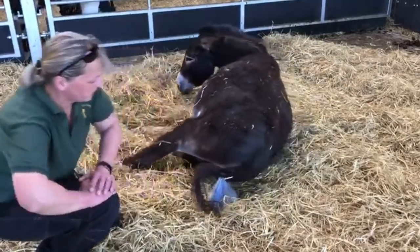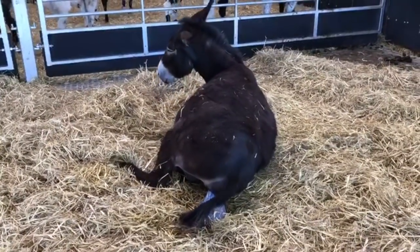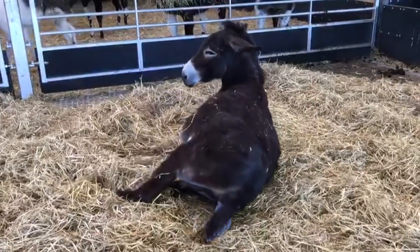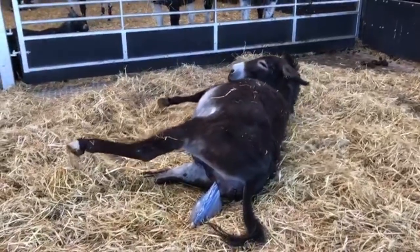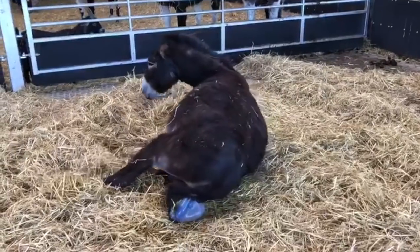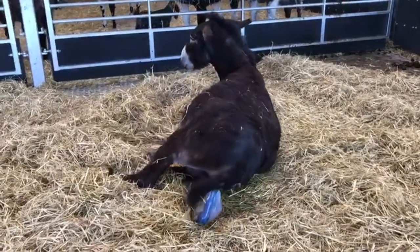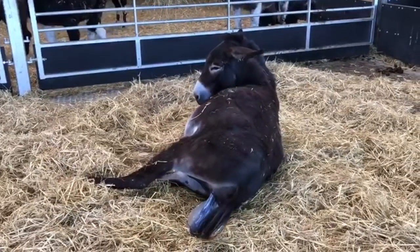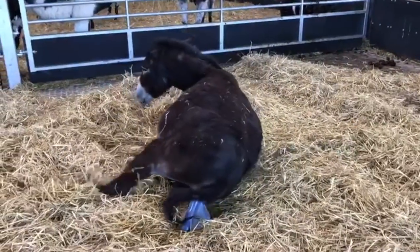Right, so we can see the head. Gary and the donkey family, tension, excitement. There we go, lass. Go on. Good girl, get a push.